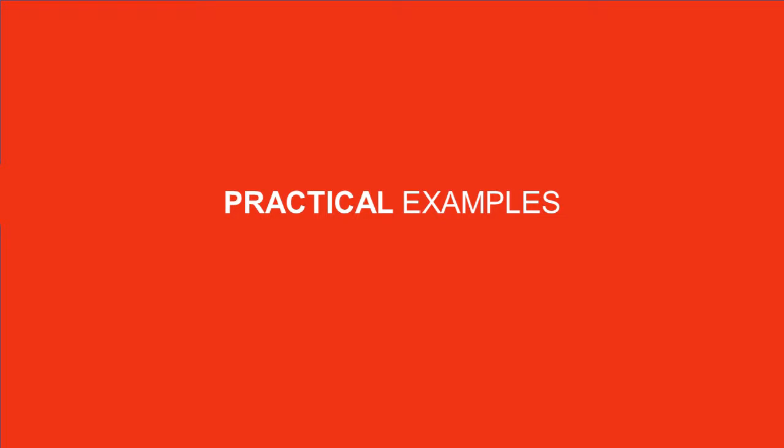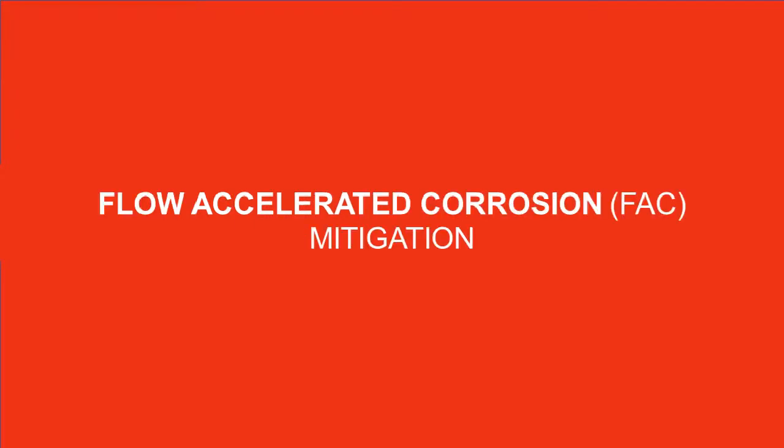So, now we have talked a lot about the market conditions and the theory of mitigating corrosion. We are glad to show you now several practical examples which will give you an idea about the great potential advanced chemistry can offer your system and the benefits of it. So let's start with flow accelerated corrosion. Let's call it, by the way, FAC.